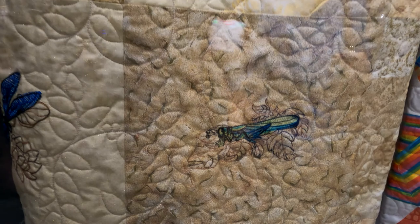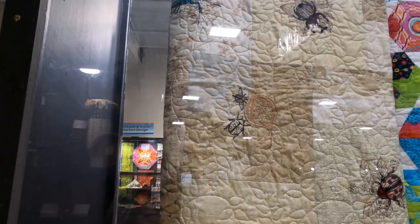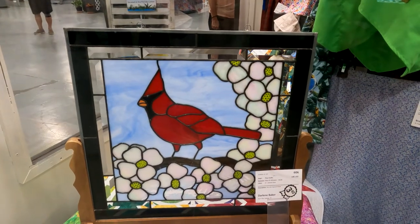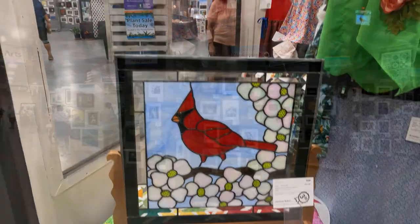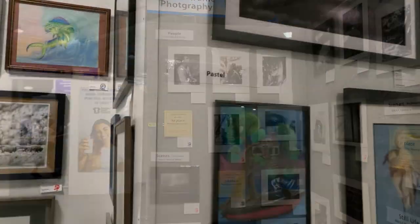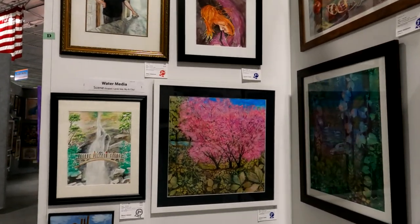This almost looks like some kind of needlepoint, or I bet this is embroidery that's been done on a machine. It's a quilting machine with embroidery, yeah. Very nice. This is in the division of glass and mosaics. And they have quite a large section on photography. Digital art, drawings, water media.